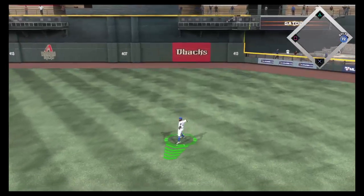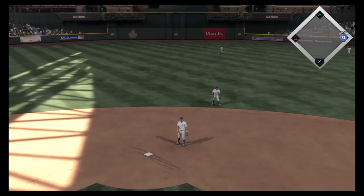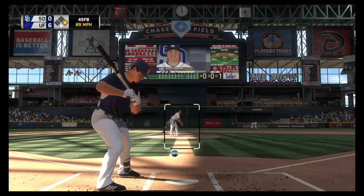And that is through into center field for a 1-out single. Boy, has he had a rough day. 3 strikeouts, and he finally gets a base hit. Tell you what, that's going to give him a little bit of confidence that he can even put a ball in play anymore. Go 0 for 3.